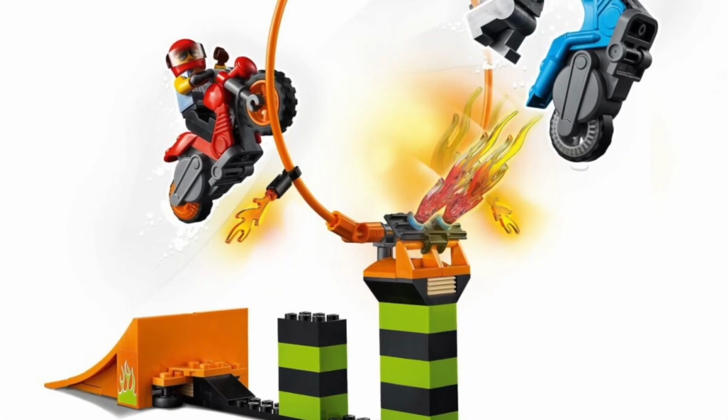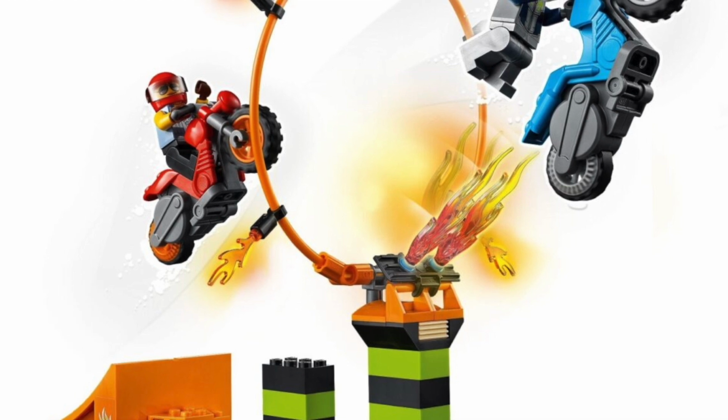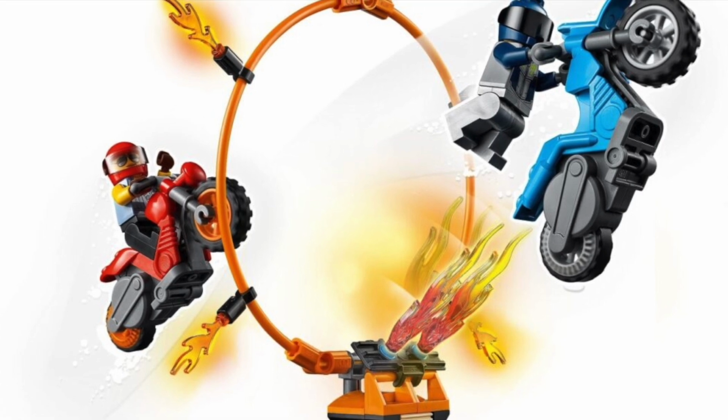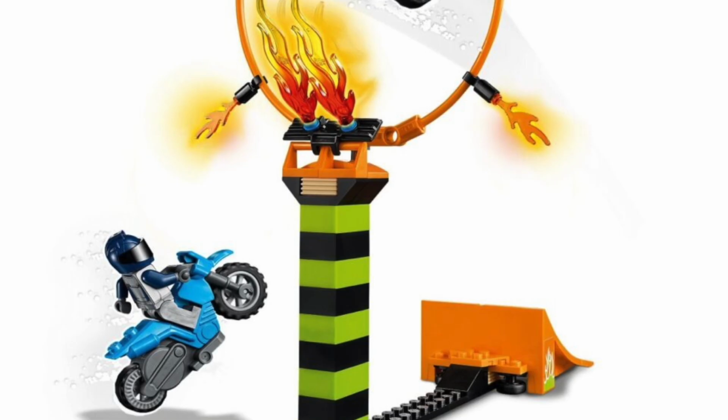Alright, next up is 60299. So we went out of sequential order there. Stunt Competition, 73 parts, 20 bucks. So that's pretty terrible. But yeah, we get 2 bikes, 2 minifigures. They're jumping through this ring. There's a bunch of flames. There's really not much else to it.